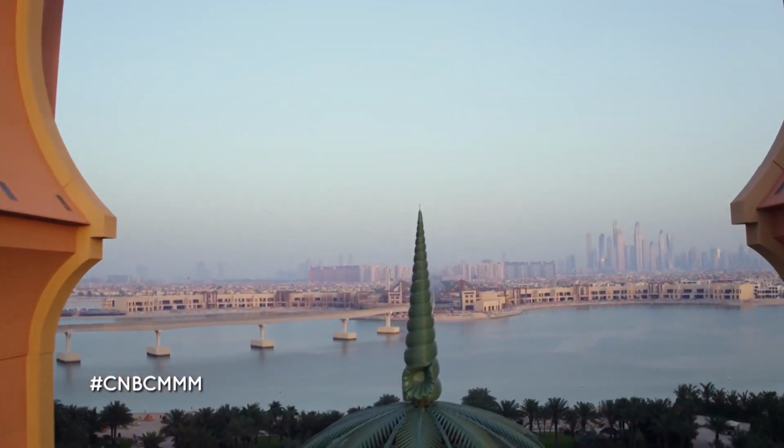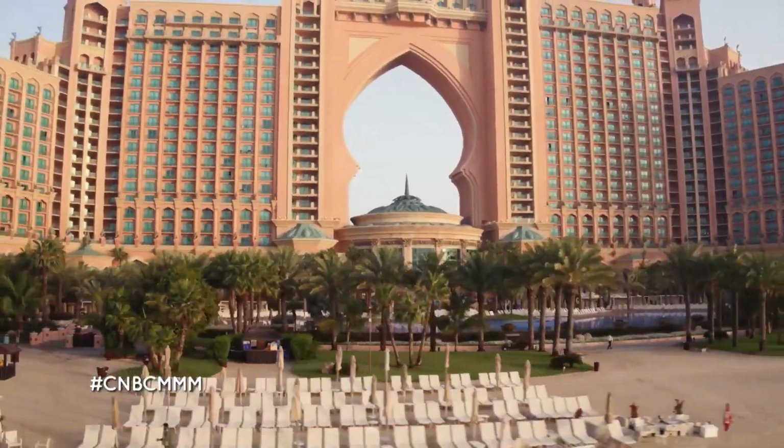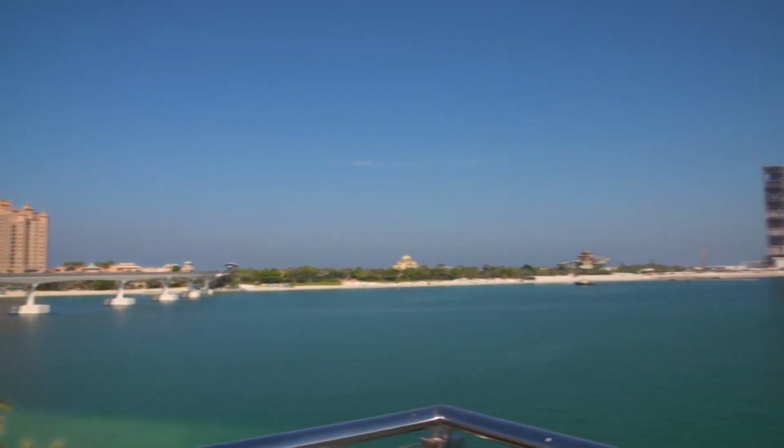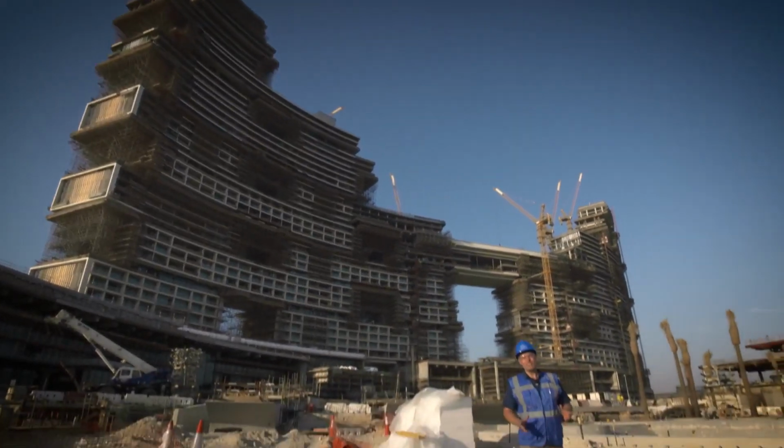The Atlantis may take pride of place at the crest of the Palm, but this familiar site is slowly being overshadowed by a new building. This is the Royal Atlantis Resort and Residences. The building work started in 2015.